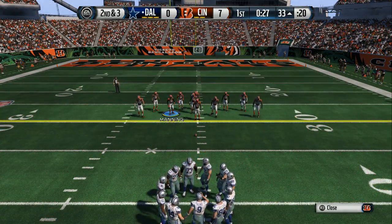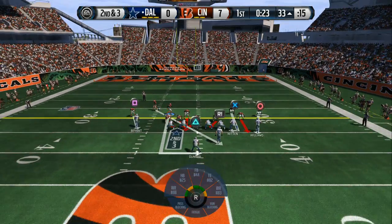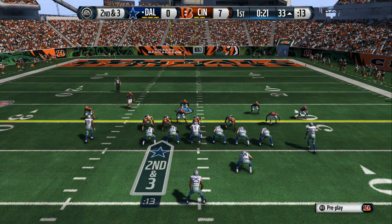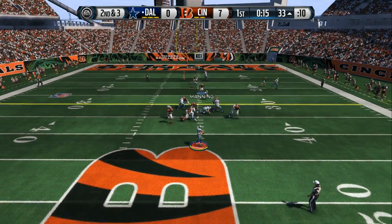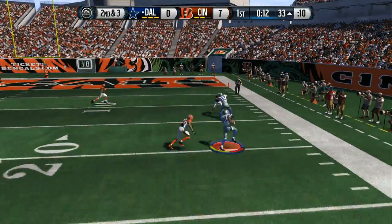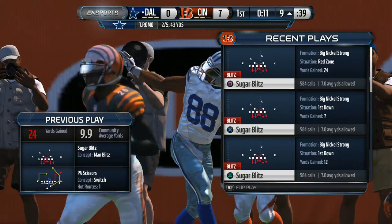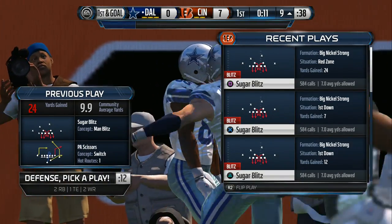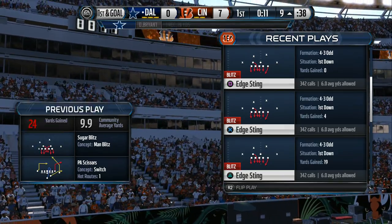And here we have second down. On this passing down, the defense comes out in the nickel. Play action, Romo. Looking to the right side and throwing. Romo's able to show off the footwork. Wow, what a good job. Look at those feet. Like a dancer. Gets himself in very good position to throw the football.